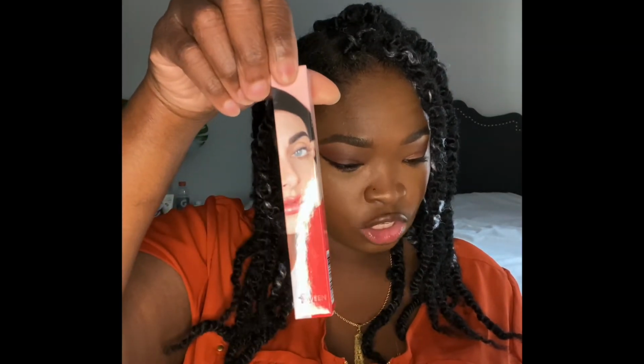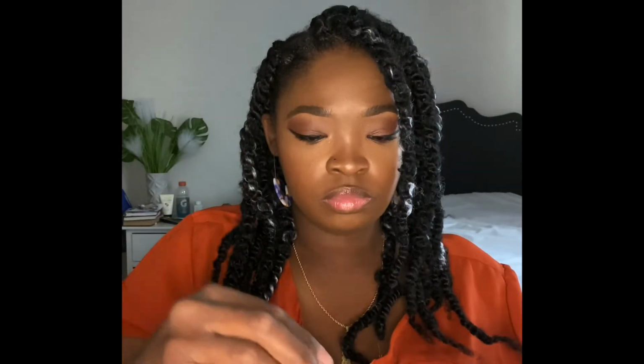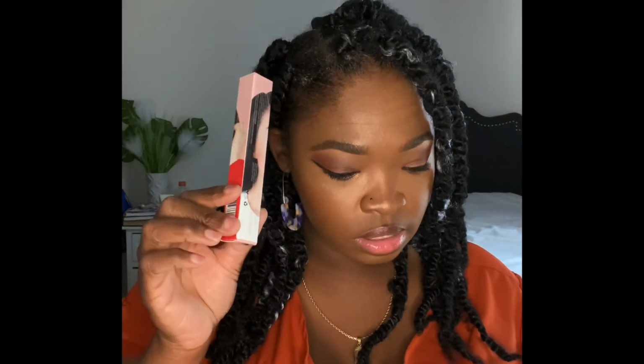The next product I got was, I don't even know how you say this, QVEEN. I don't know if it's supposed to be Queen. This is the Dragon Lash Mascara. That's cute, got dragons on it. Ooh, I think I'm gonna like this for my bottom lashes. All the mascaras I've been getting lately have these big bulky wands, and my eyes ain't that big. This one retails for $18.